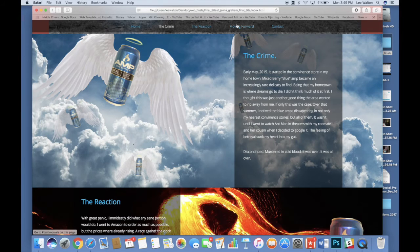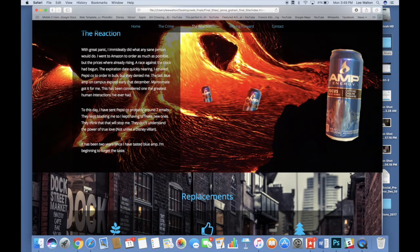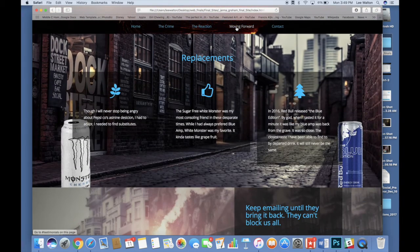This is so sad. Alright, moving forward, the reaction. It's just like swarming lava. It's been 2 years since I've tasted Blue Amp. I'm beginning to forget the taste. Don't ever forget the taste, okay? You gotta hold on to that as your motivation. Alright. Find substitutes. The Blue Edition. The Monster Energy.